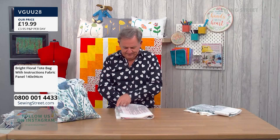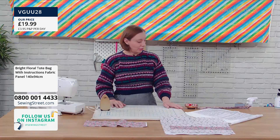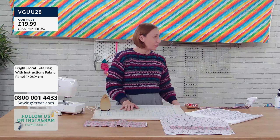Right. Oh, you're doing the bright one as well? I'm doing the bright one. Fantastic. When I was cutting it out ready, my daughter said, oh, I love that, Mummy. It's just gorgeous, isn't it? Really pretty. So I have cut my pieces out ready.